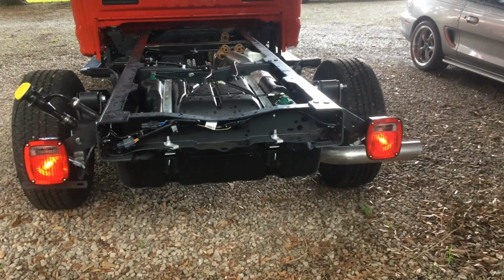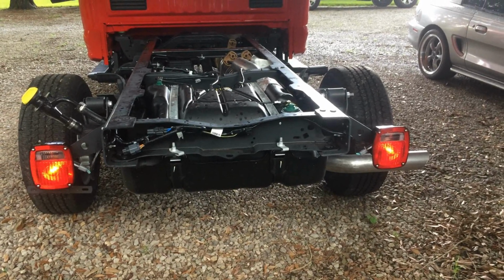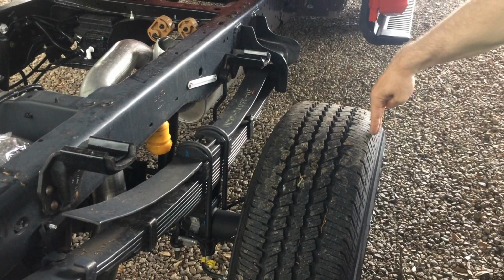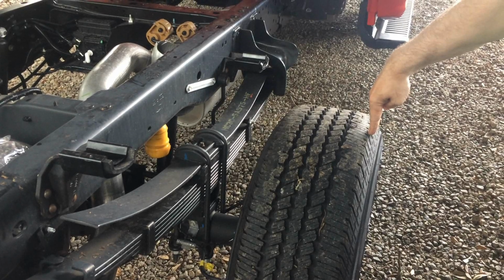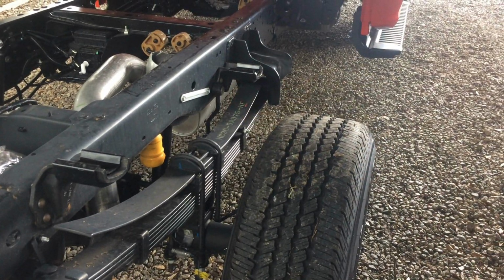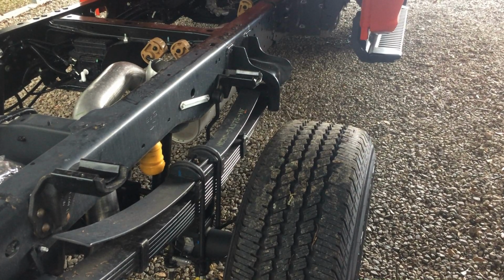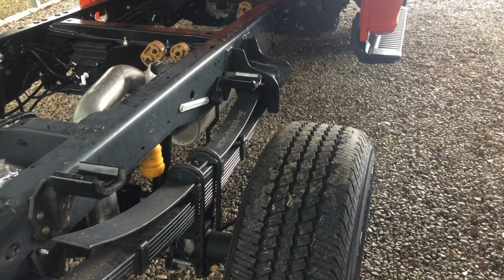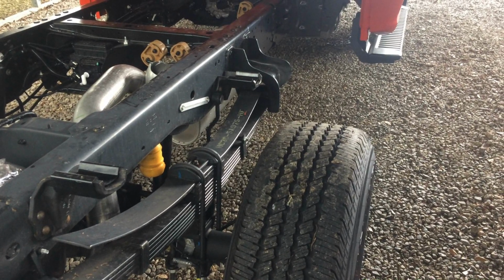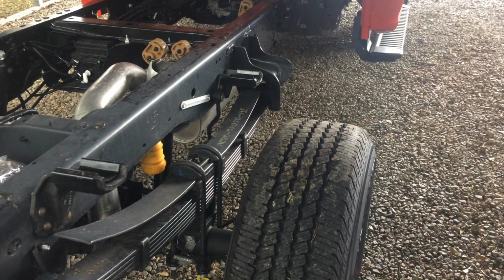So the bed that I'm going to make for it is going to be 78 inches wide, which will bring it about right here on the tires. I didn't want the tires tucked away completely because I want to be able to see them in the mirror, just for purposes of maneuvering in and out of properties. I want to know where that tire is at, and plus if I did need it any wider, I can always add on to it.